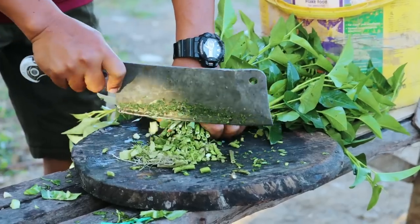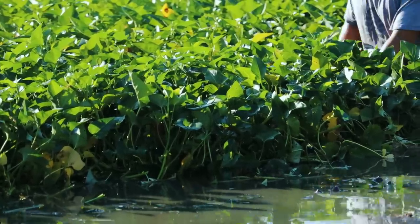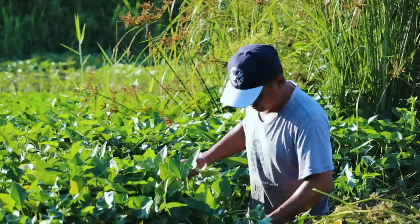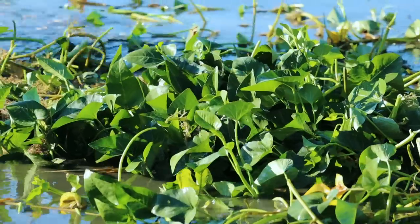And the food for today is the water spinach and the pellet. Well, this water spinach is just readily available. We don't spend a lot for the food because we can just get this water spinach over there.